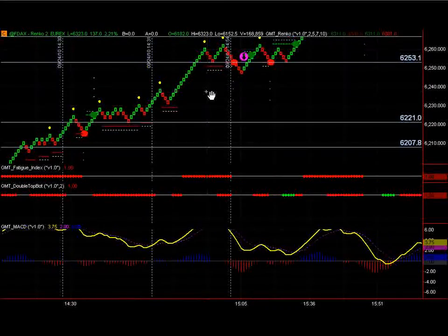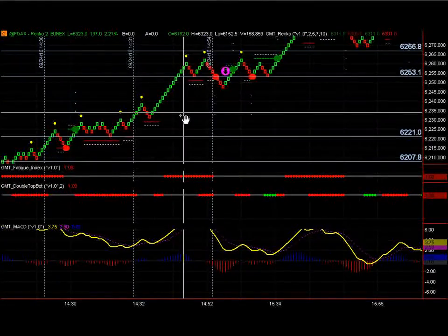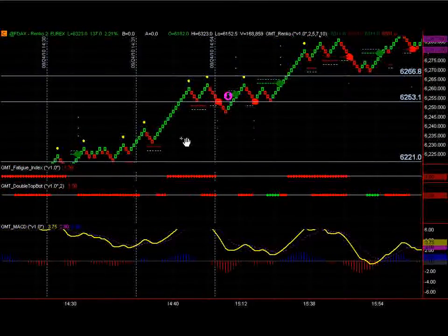So a fantastic run up for the T3 buy. That was just a really nice trade.